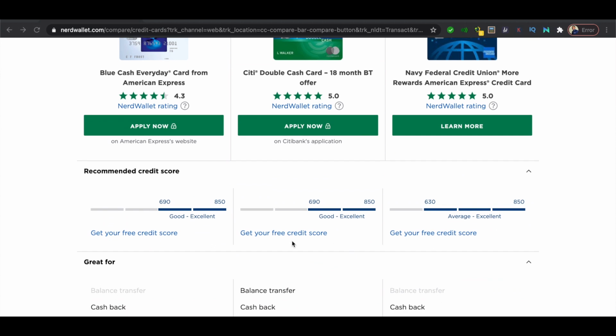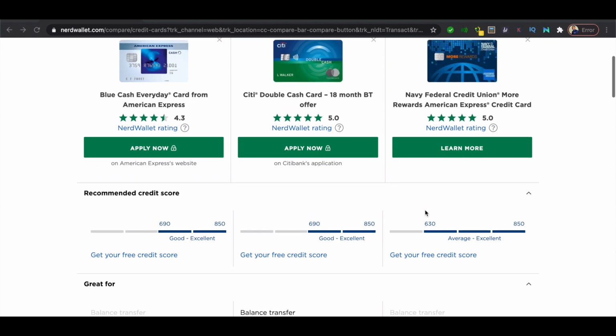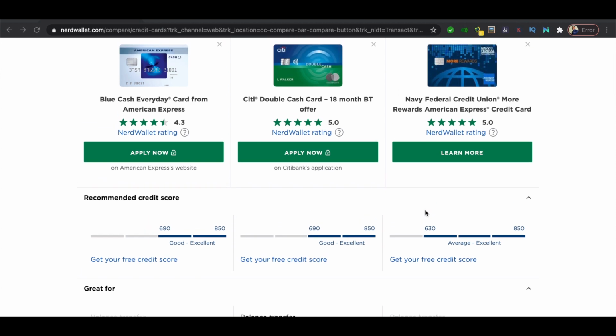Now, I'm not going to go super in depth here. You can take your time and do that if you want, but I just want to go over some high level things just so you can see. The first thing to pay attention to is the credit score. The credit score is a bit more forgiving when it comes to Navy Federal as opposed to Citi and American Express. And this is very consistent with how Navy Federal does their approvals. Remember, they are a credit union, so they're going to be a little bit more forgiving with approvals as well as credit limit increases. So you can see here 630 to 850. So you can have decent credit, not great, but decent credit, and still be able to get that Navy Federal More Rewards card.